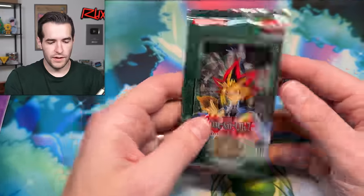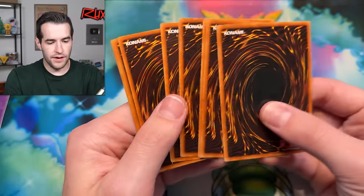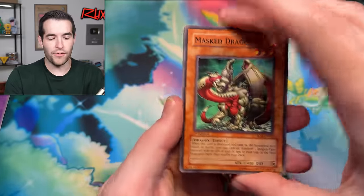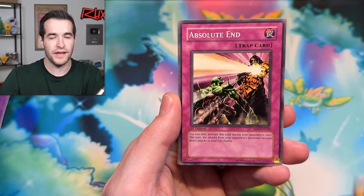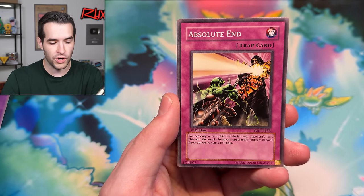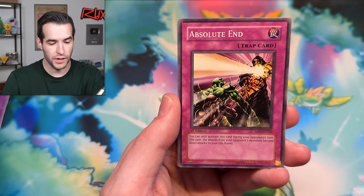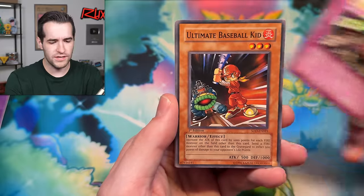I wish. First edition. Can we pull something? Oh, Level Up again. I'll take that. Can we get an ultimate rare right here? Would be really cool. Mass Dragon's also a really cool Goat card. Neo Aquamador, if you're going to play that dragon deck. The Absolute End. You can only activate this card during your opponent's turn. This turn, the attacks from your opponent's monsters become direct attacks to your life points. Isn't there one of these that's a continuous spell? I thought there was a continuous spell, one of those.